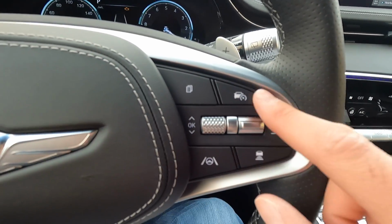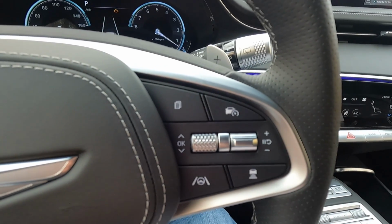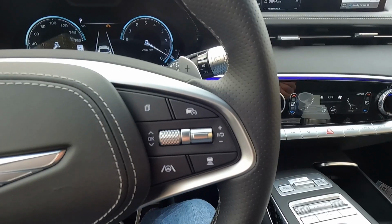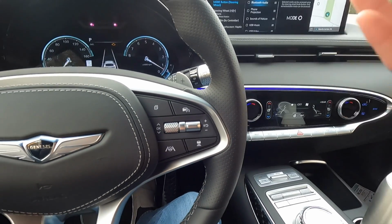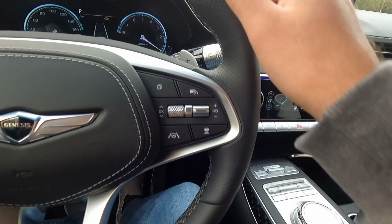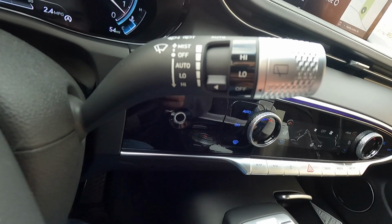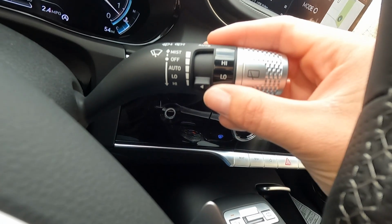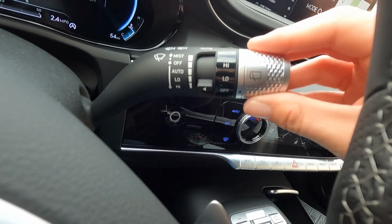But all of these other controls like this, and that are all for your driver assistance features. So you do get smart cruise control with lane centering with the Sport Prestige. It's basically like an adaptive cruise control system. So that is what all of these controls here do. But like I mentioned, when we are on the exterior part of the video, you do get rain sensing wipers. And then this is your windshield wiper control stalk for your front wipers and your rear wipers. So this right here is for your rear wiper.